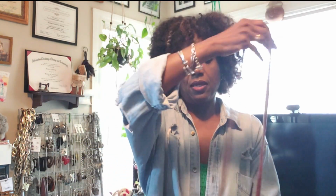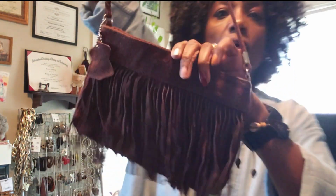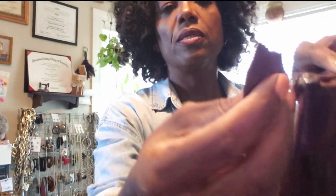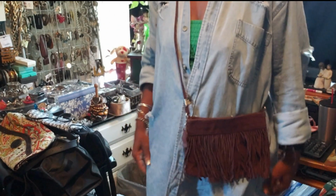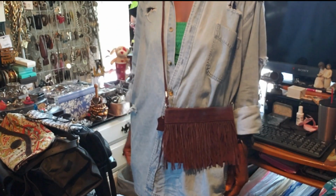Found this little bag. It is suede fringe. Thought it was really, really cute. Made of genuine leather or suede. Suede is leather. Small strap. Crossbody. Bring it down. Little crossbody here. Wear it like that.